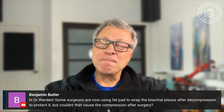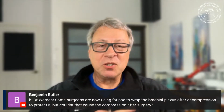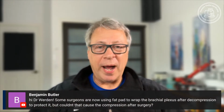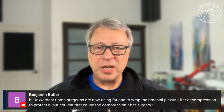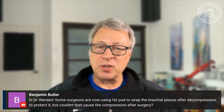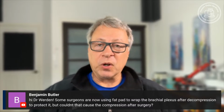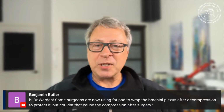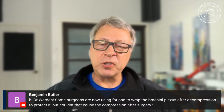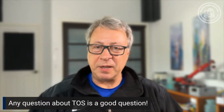All right. I want to address this in an organized manner. So that's a really good question. Surgeons have actually been doing this for quite a while. Dr. Avery is a surgeon in San Francisco, been doing this 30 plus years. And 20 years ago, I watched him do surgery, and he would sometimes do that, put fat pads around. He would also use a wrap. It's kind of a clear plastic wrap that people put around the plexus, which was supposed to help it glide and not adhere or fibrose to the tissue around it.